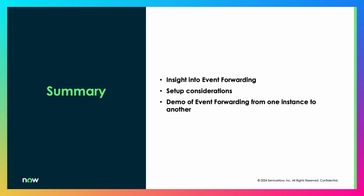So in summary, hopefully today you now have some insight into the new event forwarding feature available to you in event management. We went over some setup considerations, and we saw a demo of the event forwarding feature from one instance to another.